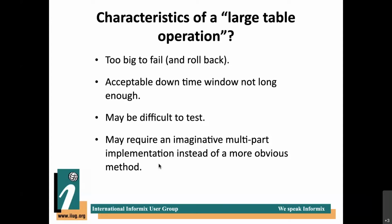And it may also be difficult to test. It really depends on what testing systems you have where you are. I'm going to perhaps show you some ways you could test things more simply on smaller systems to make sure they're going to work if you haven't got a full scale test system. And sometimes, because operations are very large, the most obvious way of doing it might not be the best way because that might simply just take too long.